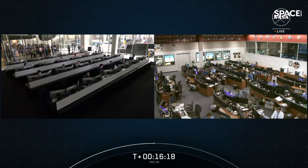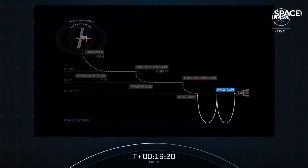There are 5 major burns where the Draco thrusters on Dragon will fire and bring the spacecraft close to the station before we begin the final approach maneuvers. Let's go ahead and review that now. First is the first major burn, the phase burn. This is performed at the first apogee or the highest point of the initial orbit and raises Dragon's perigee or the lowest point to a higher altitude.